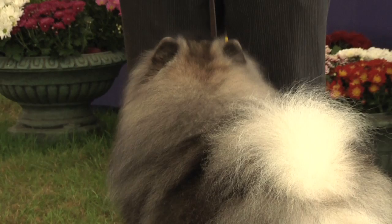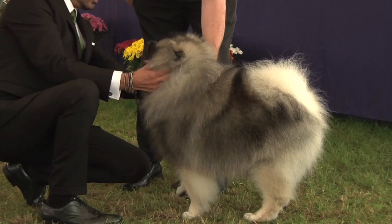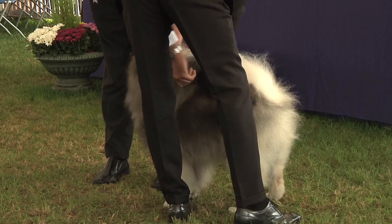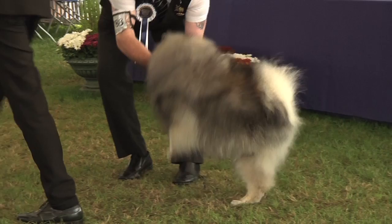Roni Durgens also judged Keeshonds, and he found his best of breed winner in this dog, number 4788. There was an entry of 44. Known as the Dutch barge dog, the Keeshond takes its name from the Dutch patriot Cornelis de Gijselaar, who was nicknamed Kees. His dog became the symbol of the Dutch Patriot Party.